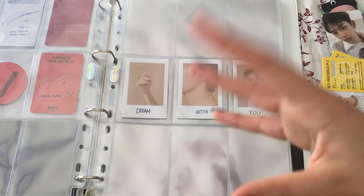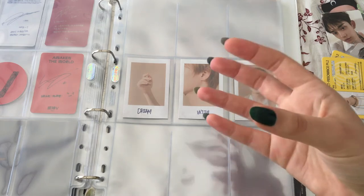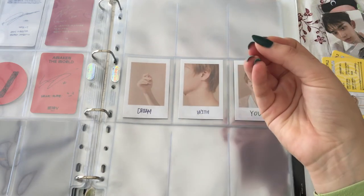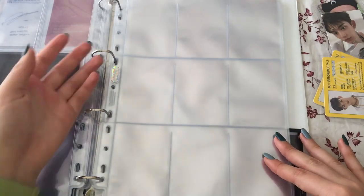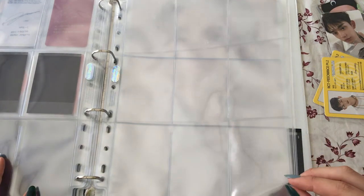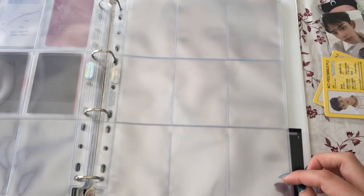I still haven't worked on a wish list for Dream because I still don't have the albums, and I don't like to think of wish lists before I have the album because then it will be a mess. So yeah, we will have Dream right here. And I don't know if it makes sense for me to leave some pages for Dream. Let's leave one. Then we go for NCT 2020, right?